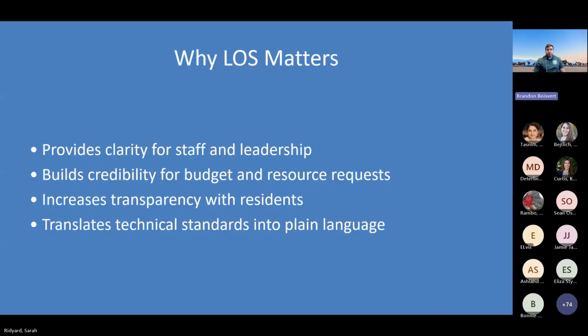So, why does level of service matter? At its core, level of service allows an organization to define its goals in a way that is meaningful to both staff and leadership. When done well, it creates a unified mission that connects all levels of the organization. It's also incredibly valuable for credibility. If you can tie a request for staff or equipment to a measurable level of service objective, the conversation with elected officials changes. Instead of saying, we need another piece of equipment, you're saying, we're falling short of this level of service objective, and here's how this equipment helps us meet it.